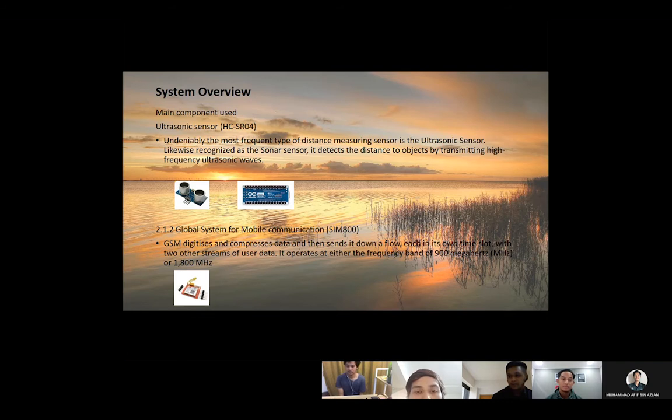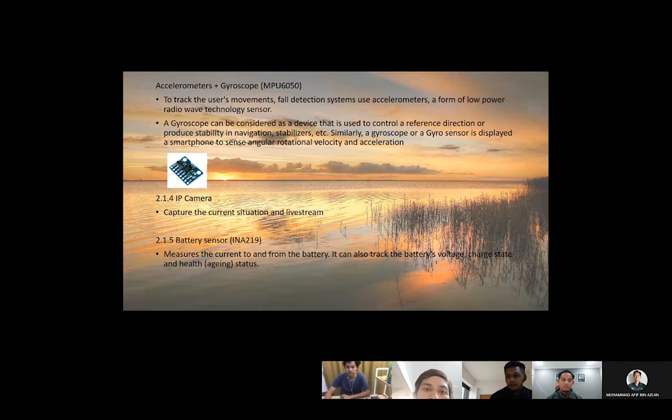Okay, second we use the Global System for Mobile communication, which is SIM 800. GSM digitizes and compresses data and then sends it down a channel with the user data. It operates at either the frequency band of 900 megahertz or 1800 megahertz.